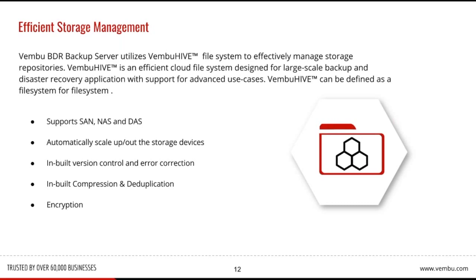So what is the use of this file system? You can easily scale it out. Say if you begin with a QNAP which has 10 TB storage, you just start with that, and once it gets filled, you can just add another one, so that you can easily scale out the storage devices without interrupting the existing backup jobs or backup activities. So it's very easy to scale out the storage.